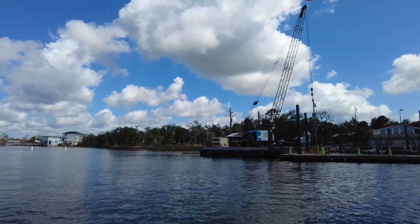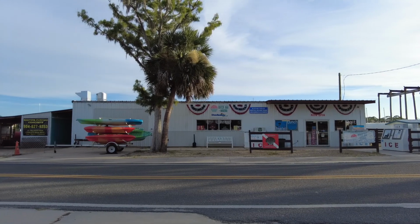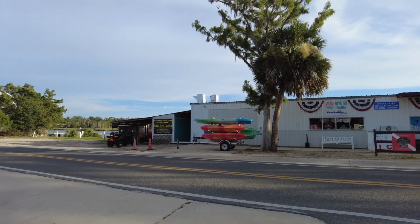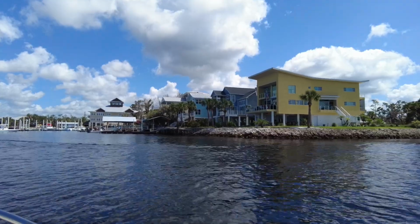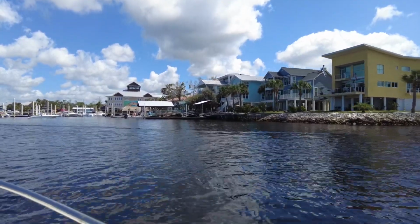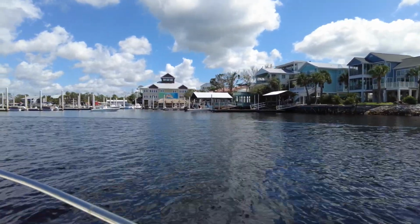I know the process is slow to get all the docks back in place, but here's the Haven Marina. The Haven Marina is up and operational. They got their docks back in place, as well as the Steinhatchee River Marina. They are back. Again, got most of their docks in, but work is still ongoing for sure.